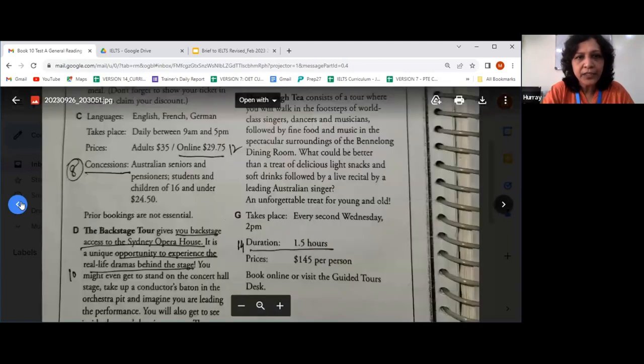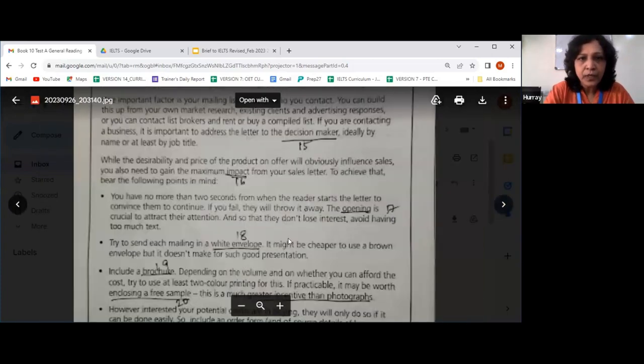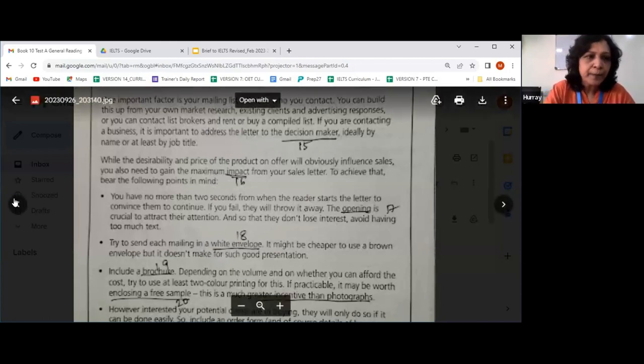Next is question number 18. Letters should be sent in a dash. Letters should be sent in what? It says here in the second bullet point, try to send each mailing in a white envelope. So send is a common word. Letters should be sent in what? Try to send. So you can understand the answer comes from that sentence. Try to send each mailing in a white envelope. So white envelope should be written in the blank space.